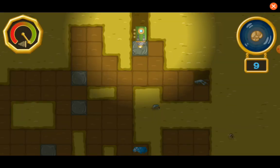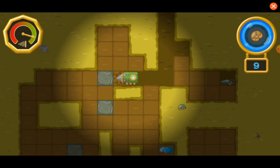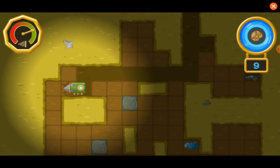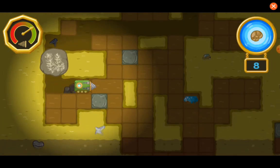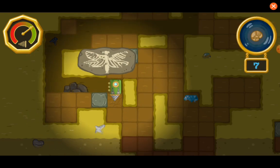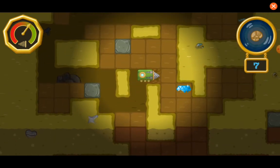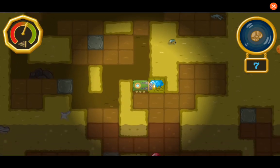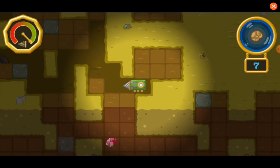Tap. Here we are! There are 9 fossils in this area. Let's find them all. Keep an eye on the drill. If it wears out, we'll have to return to the surface for repairs. When the fossilometer is lit up, it means there's a fossil around here somewhere. That'll make our drill last even longer.